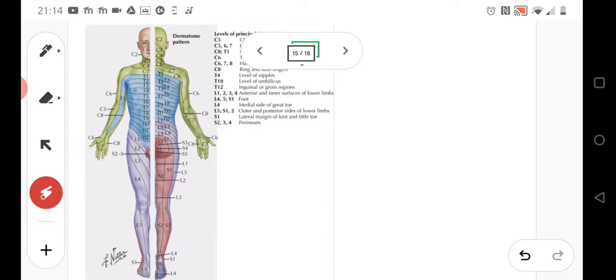So, for example, if the patient would not feel anything in this area of the skin, it will mean that the spinal nerve from the L4 part of the spinal cord is damaged. If nothing below this level would be felt, it means that the spinal cord at the level of L3, because L3 is working, so between L3 and L4, is severed completely, because the patient cannot move and cannot feel anything below this level.